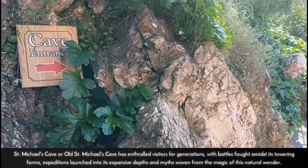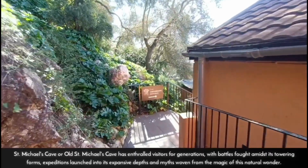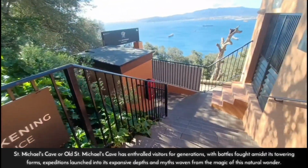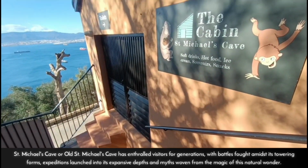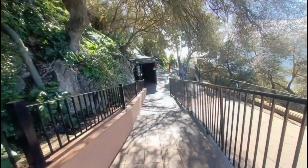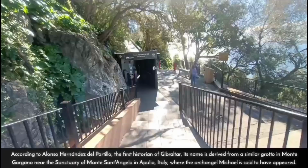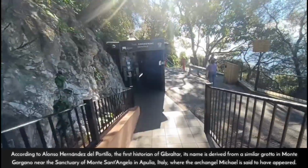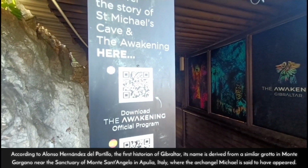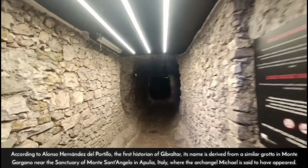St. Michael's Cave has enthralled visitors for generations, with battles fought amidst its towering forms, expeditions launched into its expansive depths, and myths woven from the magic of this natural wonder. According to Alfonso Hernandez del Portillo, the first historian of Gibraltar, its name is derived from a similar grotto in Monte Gargano near the sanctuary of Monte Sant'Angelo in Apulia, Italy, where the Archangel Michael is said to have appeared.